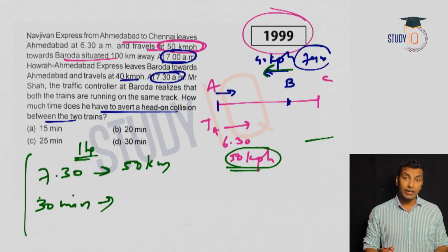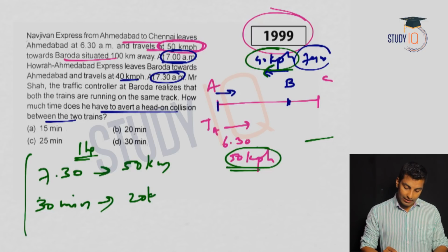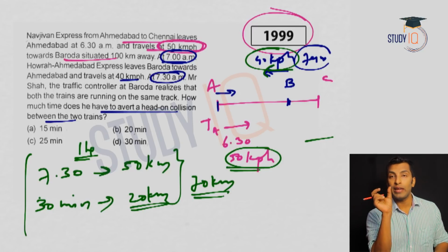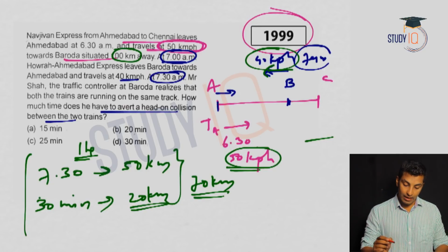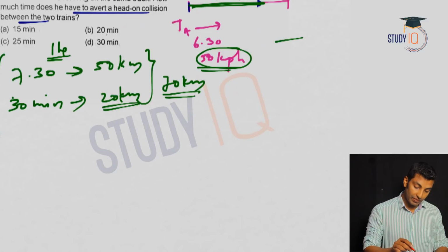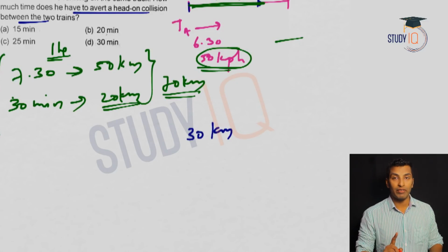So 30 minutes. What is the speed? Speed is 40 km per hour. So 20 km is the distance covered. So as of now they have covered 70 km together, right? To meet, they are supposed to cover 100 km together, because A and B are situated 100 km apart. So to meet, they both together should have traveled 100 km. Now how much do they need to cover to meet? That is 30 km.